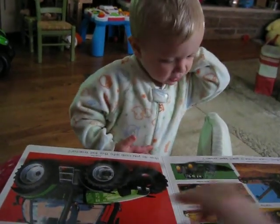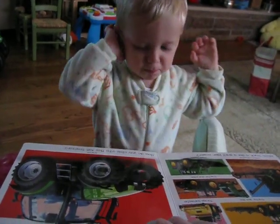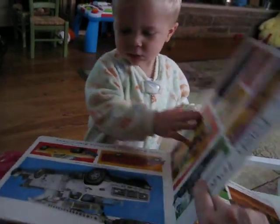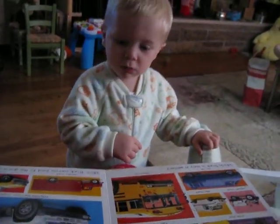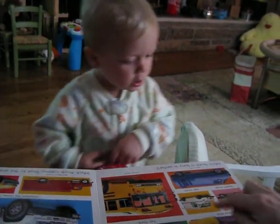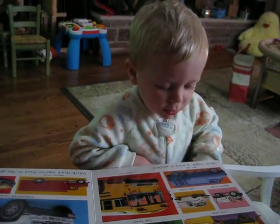What's that? Big what? Big tractor. Tractor, that's right. Oh, it's here. What's this? Snowplow. Snowplow, that's right. And what's this? Mail truck. Mail truck. Yeah.